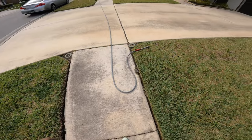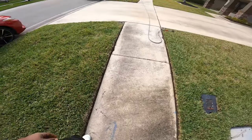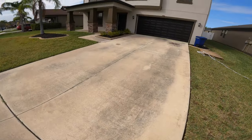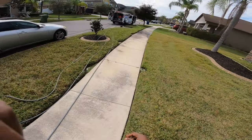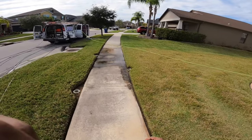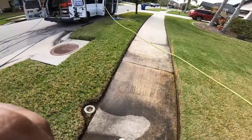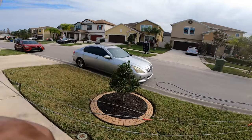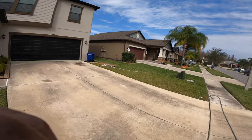So this is the driveway here, sidewalk stops right here. Algae on it. Looks like the sprinkler system kind of leaks over here, so this side right here is gonna be the worst. I gotta get them to move the cars so I can clean the street curbs, because they're pretty dirty too. Let's go check out the back, see what the back looks like.